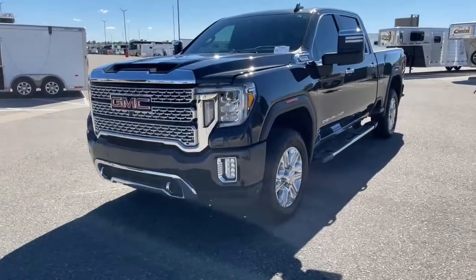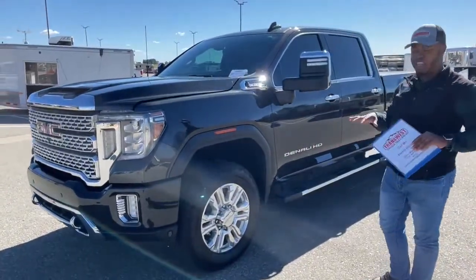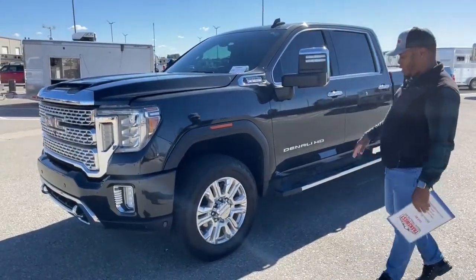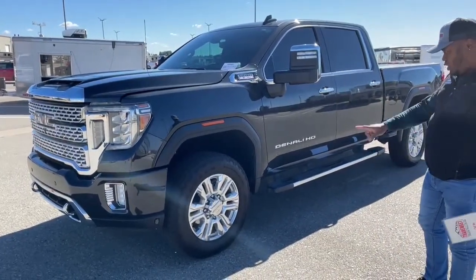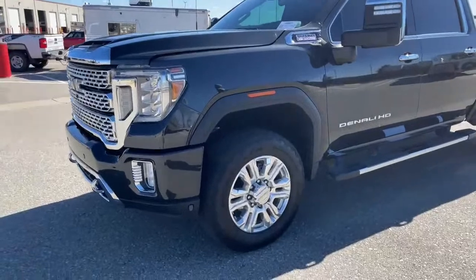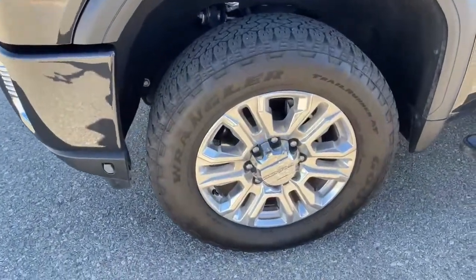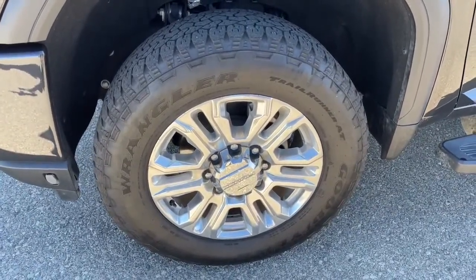Let's take a look at the rims here. Everything on this is stock. Everything came from the GMC factory, so nothing has been upgraded in terms of aftermarket. So you do have all-terrain tires here. This one is Goodyear, and this one is the Trail Runner AT. And you guys are looking at 275/65 R20s.